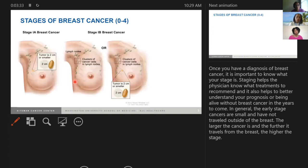Then you have your stage 1 cancer, which also has a very high cure rate. Greater than 97% of the time we can cure you and you're alive and doing well without disease years down the road. And these are usually your small cancers. They haven't spread to the lymph nodes yet, or you might have a few little clusters of cancer cells in the lymph nodes without an actual mass in the breast.